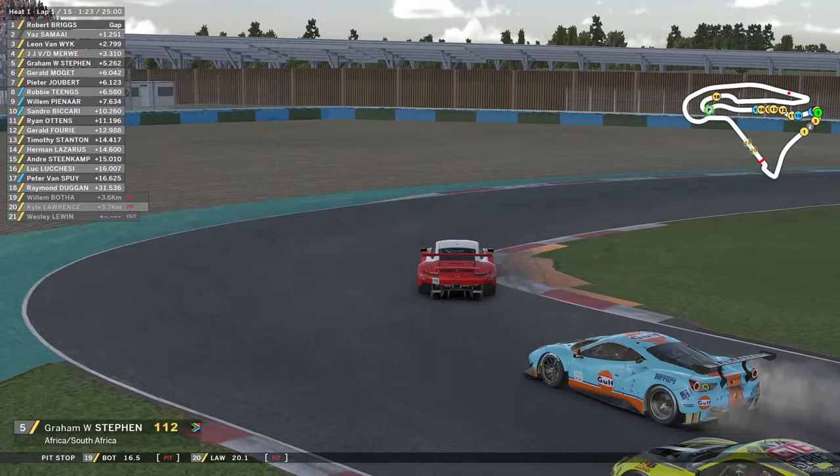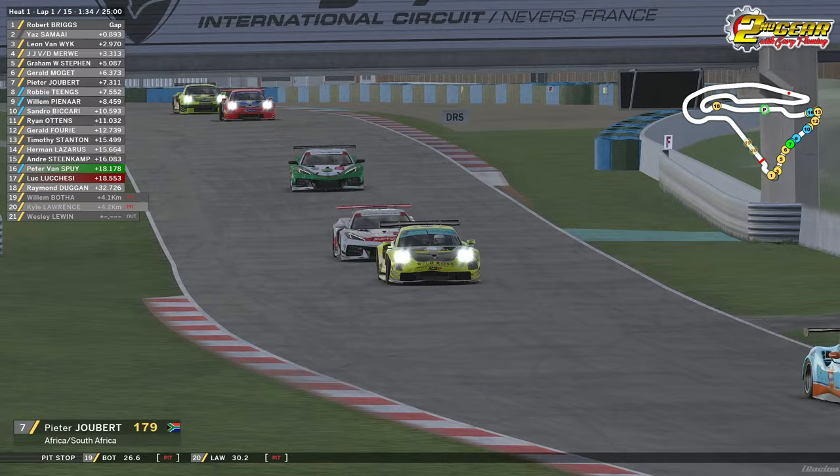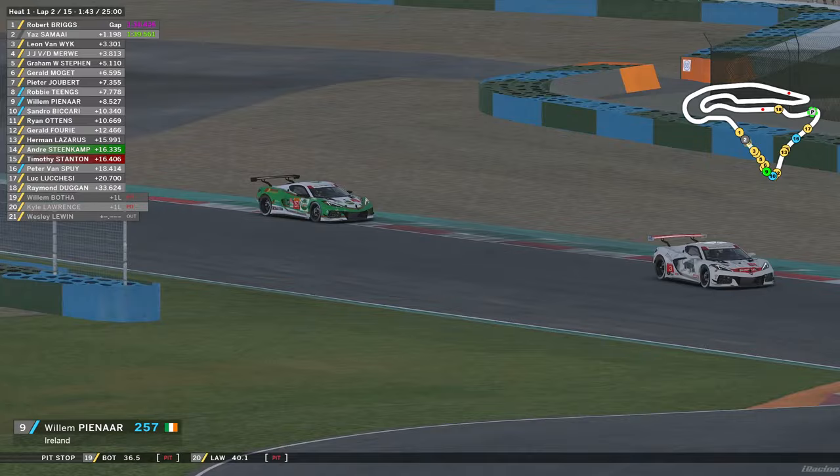Here comes Graham Stevens in the Marlboro Cullens, locking it up pretty heavily, but holding on is the Golf Ferrari there of Gerald Maje. Pieter Hubert, first of all, that's in there, and Robbie Teens, the original comeback kid, directly in there behind him. Robert Briggs has just put up the fastest lap, as we have an eye there on Willem Pina as he comes to finish his lap.